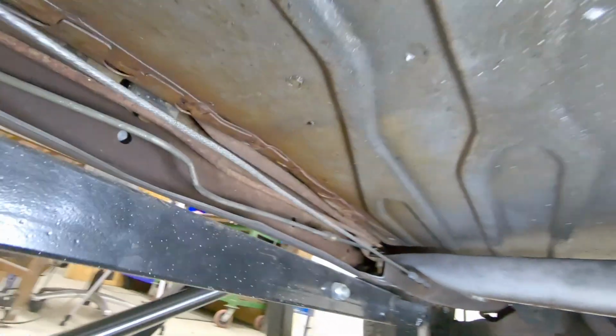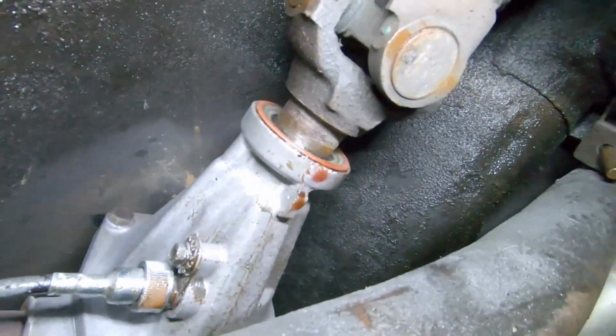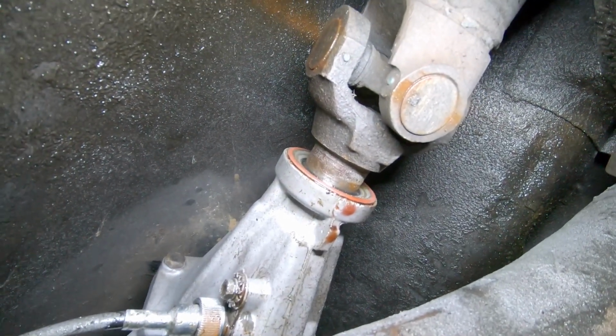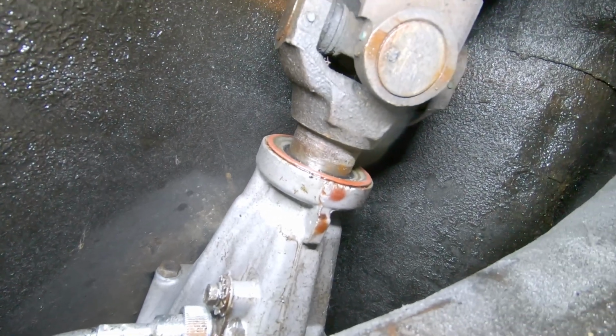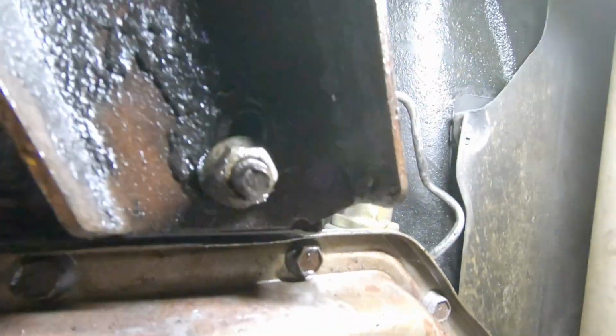To the oil bath. There's the fuel lines and the brake lines. All that good stuff. There's one line there that's new. Where's that go? I think those are both fuel lines. One's a return. The seal on the back of the trans is leaking, but that's because the slip yoke is nasty. I'm not going to worry about that a whole lot until I figure out where the other leak is coming from.